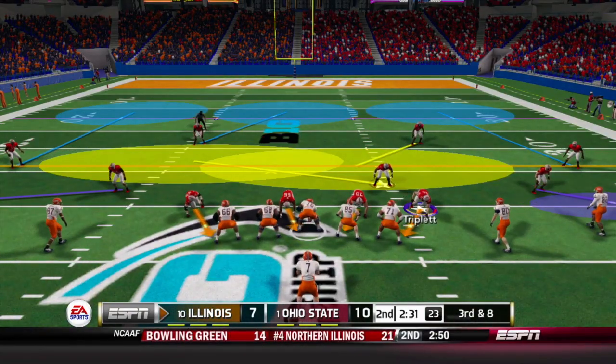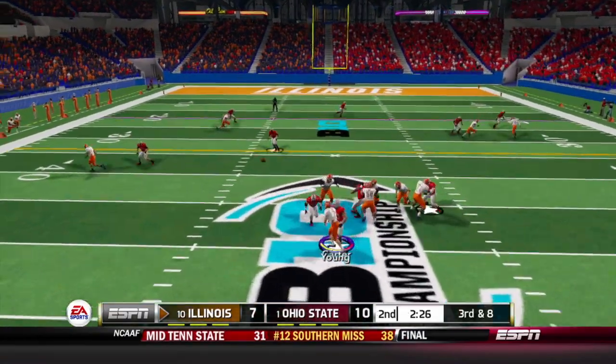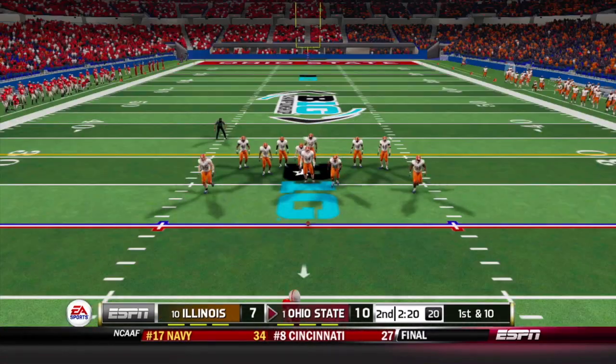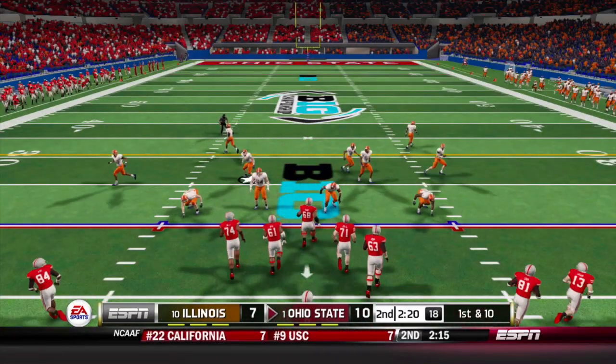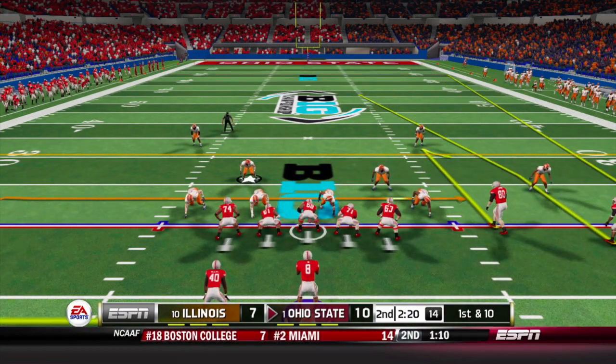Defense goes with the extra defensive backs as the offense comes up five wide. He gets rid of this one. Good job here by the defense. And I think right now, as I said earlier, they seem to be growing with their confidence with each possession. Ohio State is up by three.